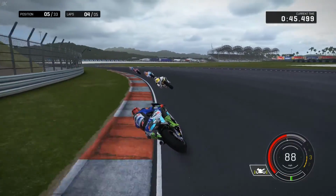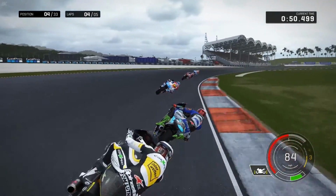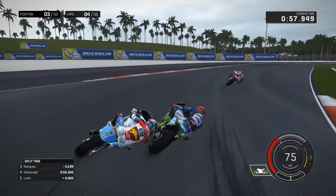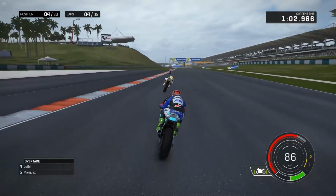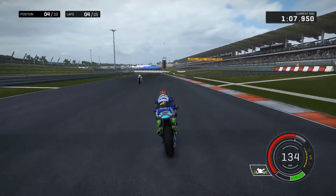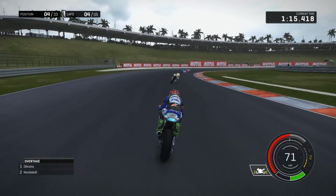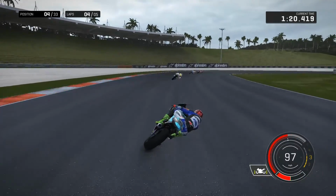So McDonald knows if everyone's just battling with each other, you can take advantage of that, as he takes advantage of Luti going slow into the right-hander. Back up into fourth, and he gets into Alex Marquez. The first right-hander allows Luti by. So he gets past the rear gunner for Morbidelli. Very clumsy, as Marquez just braked way too much into the right-hander, almost goes into the back of McDonald into the left, as Oliveira takes the lead from Morbidelli.